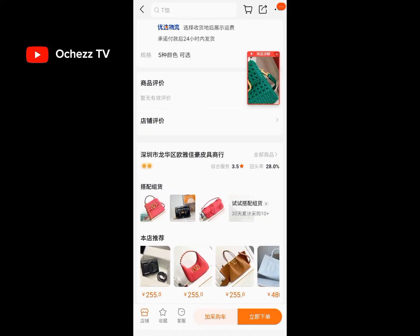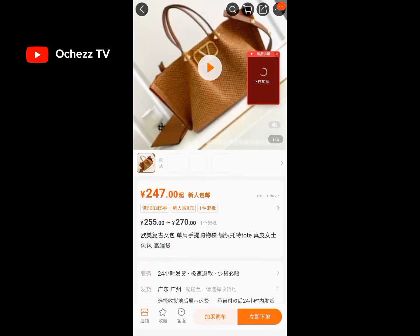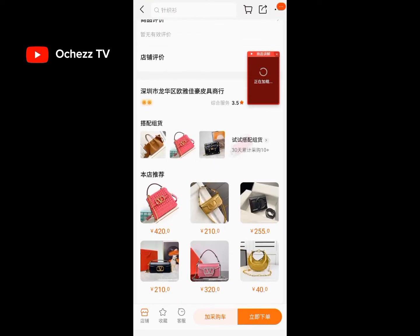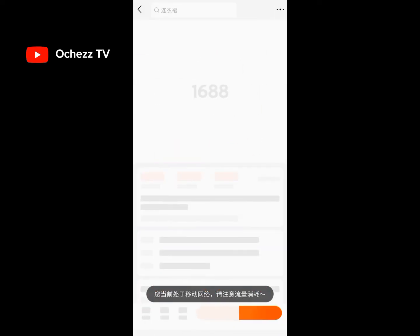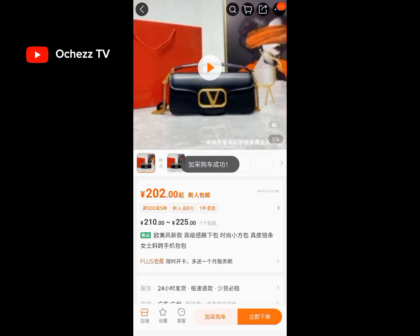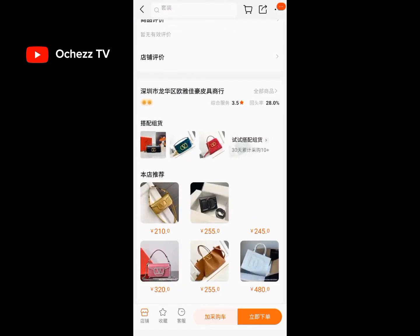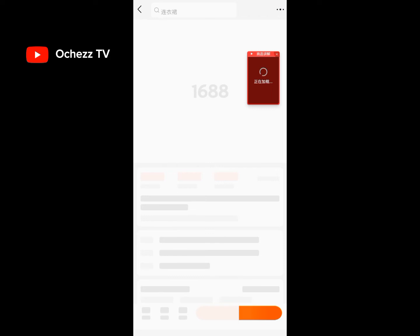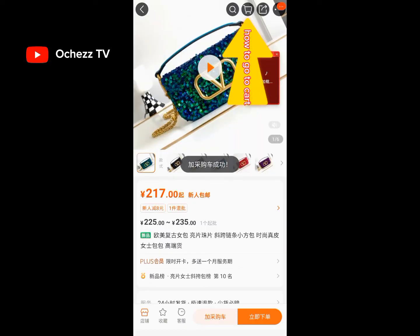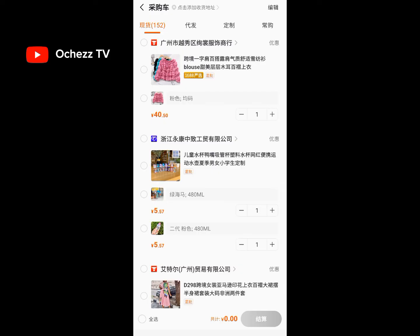So this is how to source for branded products. You can enter the seller store to get more branded products. And one of the easiest ways to source for branded products is by adding to cart. So just select and add to cart. You keep adding all these branded products to your cart. Then you can go to cart and scroll down. So you add only branded products to your cart.